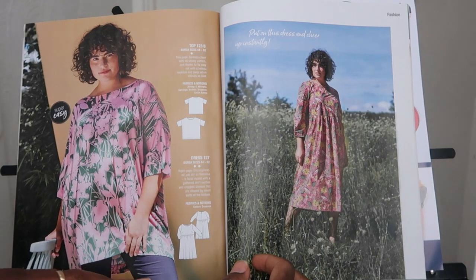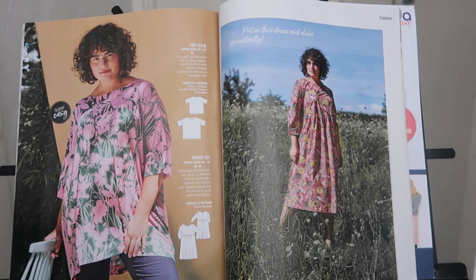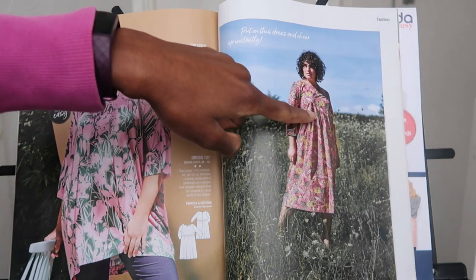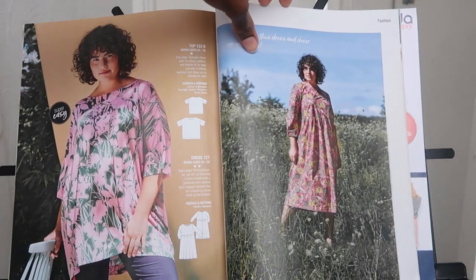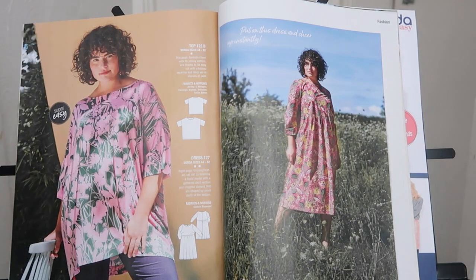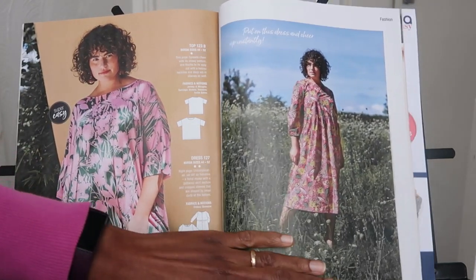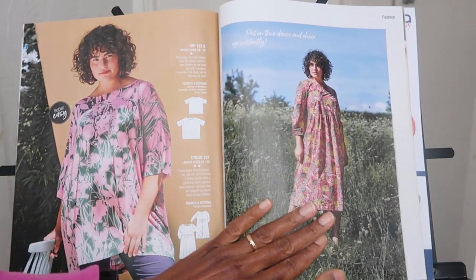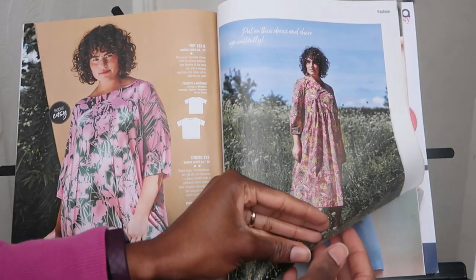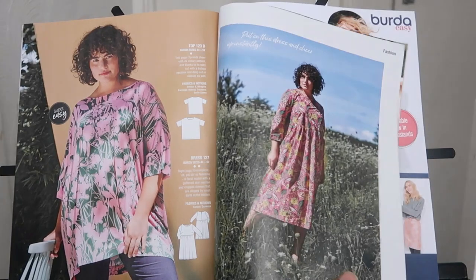And over here we've got another super easy pattern. I think we've gone to the plus sizes. And we've got this top, which looks interesting, and also this dress with the waistline, which is a bit like an empire waistline. It's a basic top made out of jersey fabric. And this is made out of cotton fabric, not fitted. It's just your free dress. Put this dress on and cheer up instantly. And I like the floral colors, the springy floral prints they've used. So they want to cheer you up.